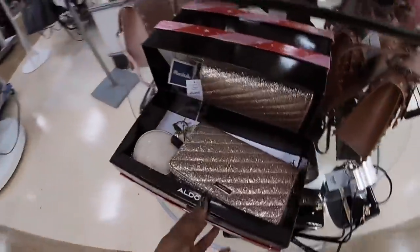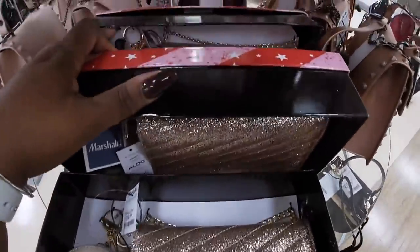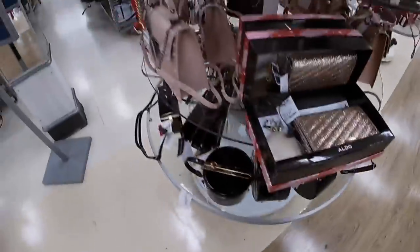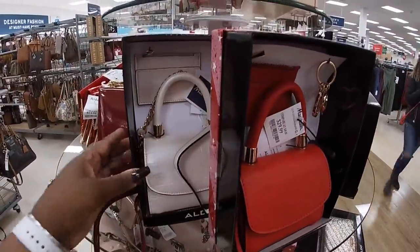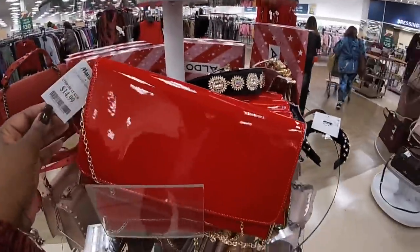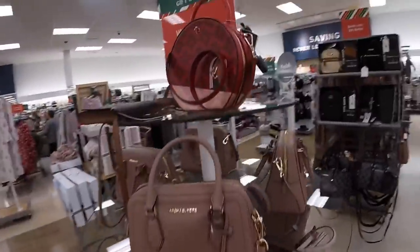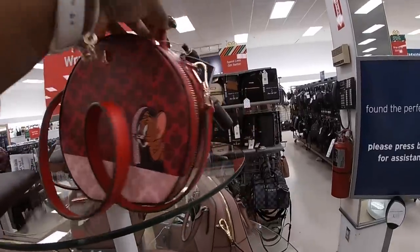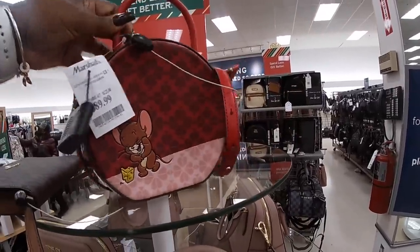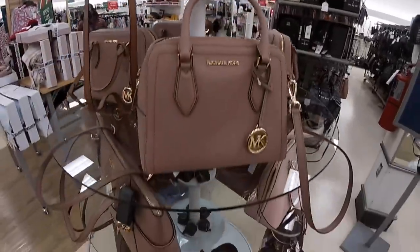Let's see, they have the glitter. I'm just gonna get the pants. Another glitter. We saw these already, but these are 30. I'm not gonna stress about it. Yeah, 15. And then look over here, they have these cute Michael Kors. Look at this one. Kate Spade, 89. I remember when I went to the outlet, that was like a year ago. Had all the Tom and Jerry stuff.